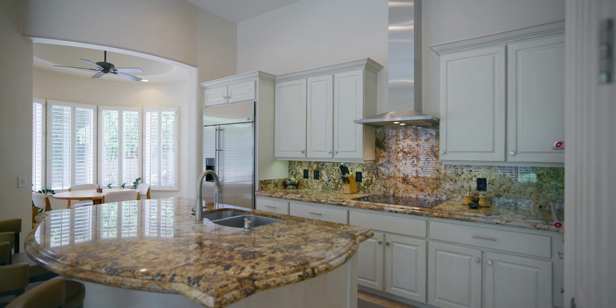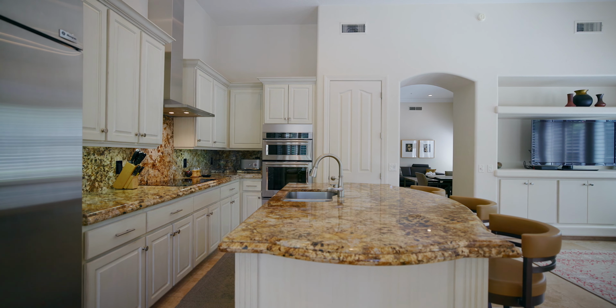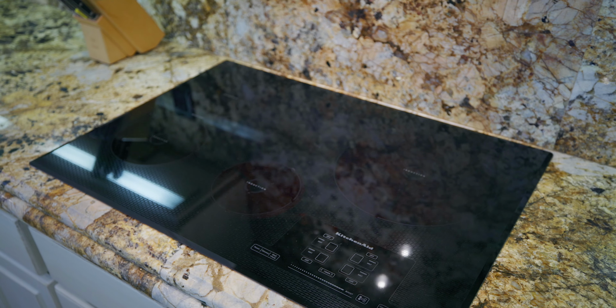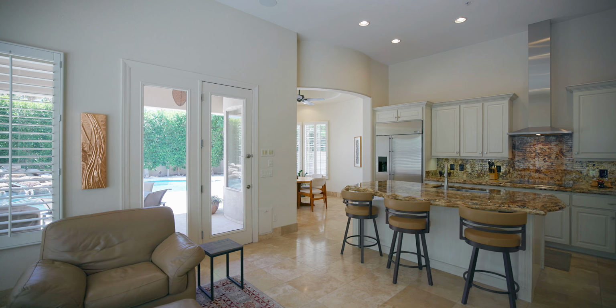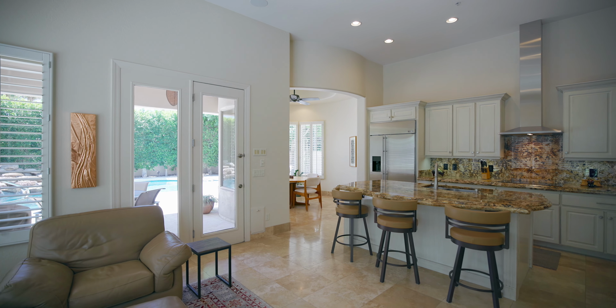The kitchen is perfect for entertaining with its large granite island, high-end stainless appliances, induction cooktop, and a breakfast nook. The family room is directly across, ensuring everyone is together for game night or the big game.